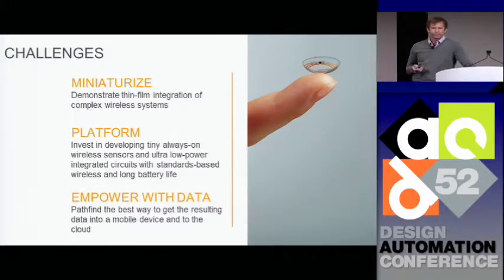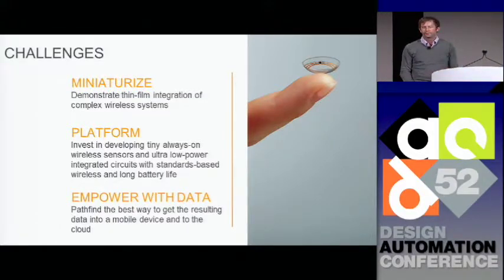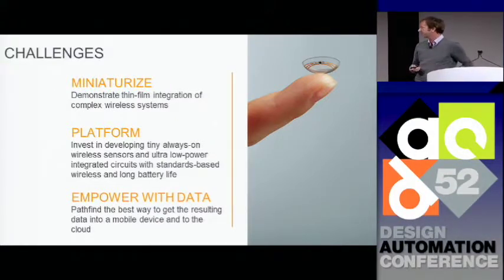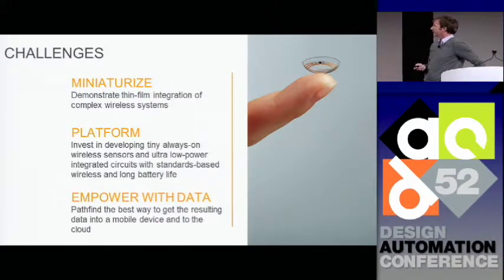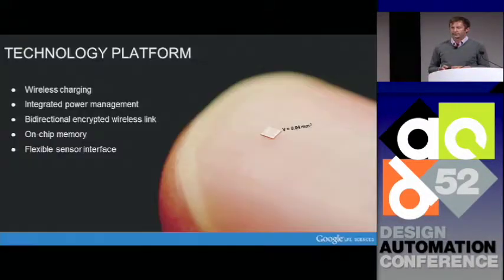Secondly, the platform. We had some very hard decisions to make at the start of the project. Do we do our own custom proprietary standard, or do we just bite the bullet and say, no, this has to be standards-based wireless, and we inherit all of the complications and legacy and benefits that come along with that. And we've chosen the latter, and at this point I'm very glad that we did. And finally, getting data from this device into your handset as fast as possible is extremely important.